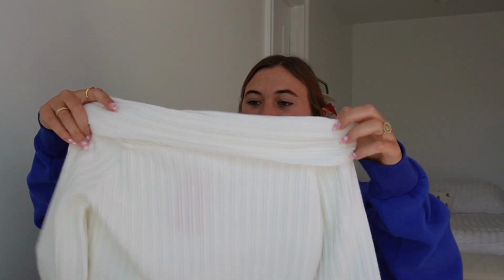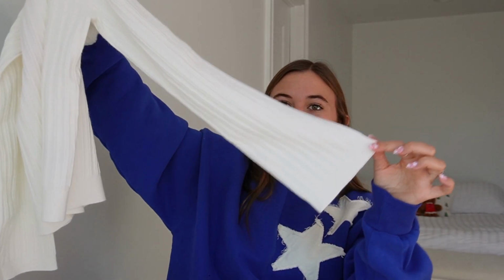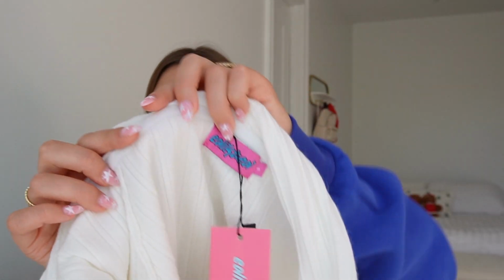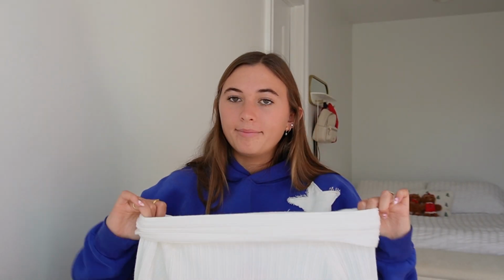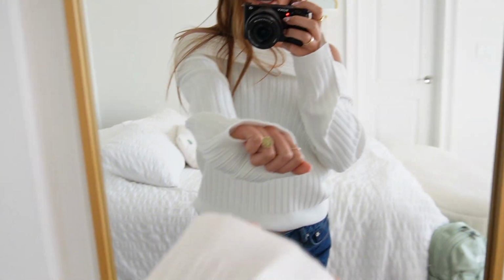Another off-the-shoulder top. This one is even cuter, dare I say, than the navy one. Look at the little bell sleeves, and then I love this ribbing detailing on it. I think that's so cute. I didn't show you this on the last one, but all of their off-the-shoulder tops come with like a silicone lining so that it stays up on you and it won't budge or fall down. The top itself is kind of tight, which is a good thing because then it doesn't fall down at all, but it's pretty nice quality.